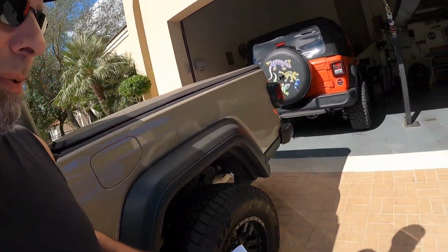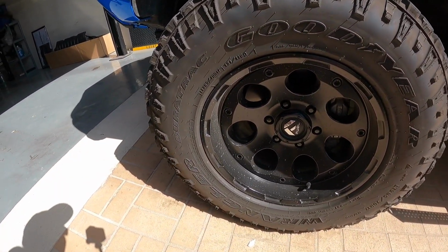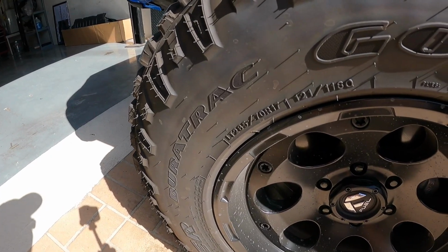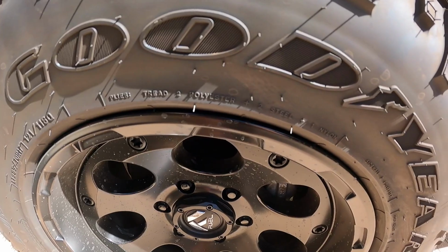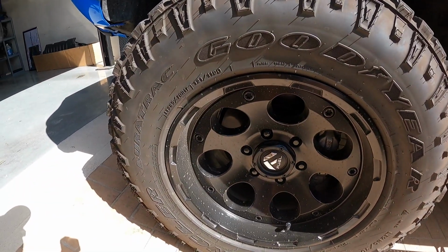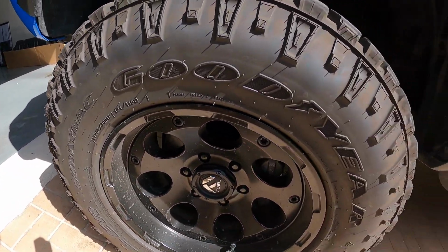Next up, let's talk about tires. Everybody's interested in tires, and I don't blame them. There are just so many out there. But what I have, these are Goodyear Wrangler Duratracs, and they are a 285/70 R17. And there's the plies, in case anybody wants to know. I've had a couple questions about what ply they are. But again, they're a 285/70 R17 LT, the Duratrac designation, I guess, under Goodyear.